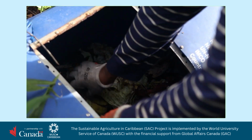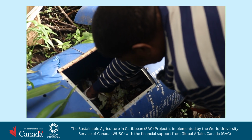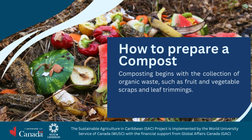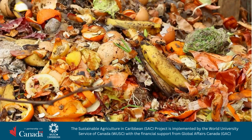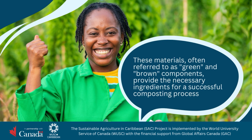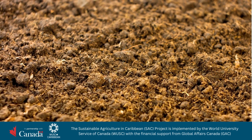Composting is a natural and transformative journey where organic waste is transformed into nutrient-rich soil amendments. Composting begins with the collection of organic waste, such as fruit and vegetable scraps, leaf trimmings, and soil medium. These materials, often referred to as green and brown components, provide the necessary ingredients for a successful composting process.